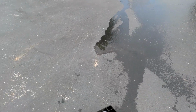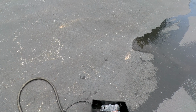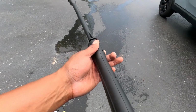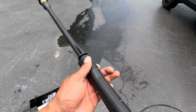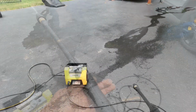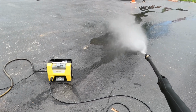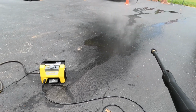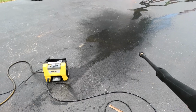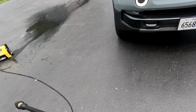All right, go ahead and turn this on. Okay, what happened? Oh, is it pressurized? Pretty cool. It only comes on when it's needed, just to keep the pressure up. And as soon as I release, it goes out. That's pretty good. That's a lot better than the gas ones, which are really loud.